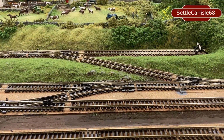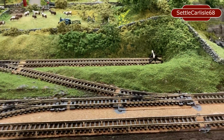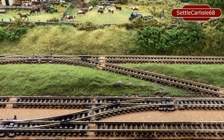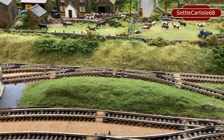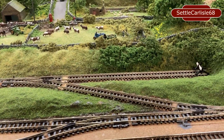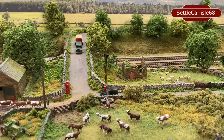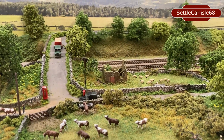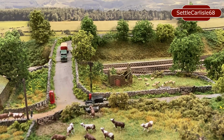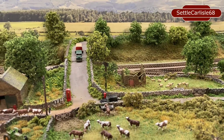Onto the layout, we've got this quite involved set of points where basically we've got this point that takes the line from the main line off into the goods yard. We've got a small head shunt here, which finishes just at the viaduct, and then there's an opportunity from where I sit to just see behind that derelict building in the right hand tree the trains passing by. That's the only part of the back part of the layout you can actually see in the operator position without standing up.